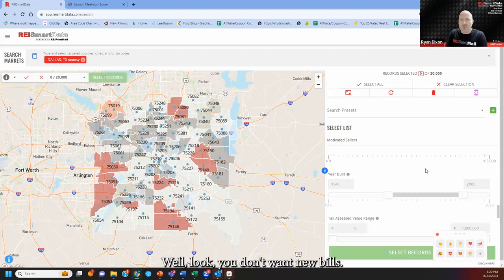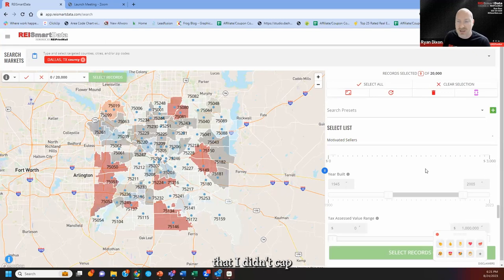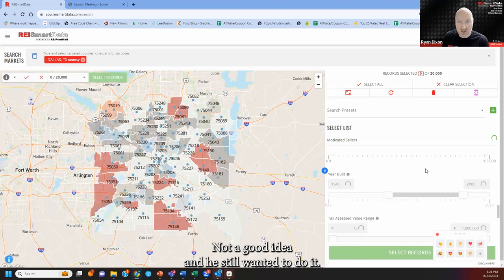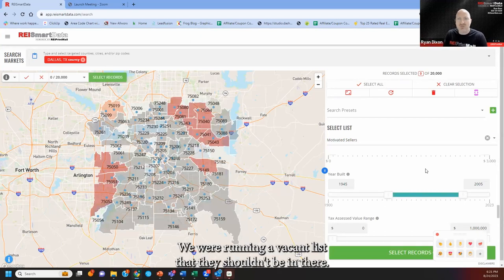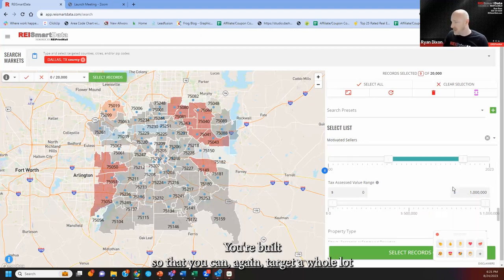Why 2005? Well, you don't want new builds. I had a client in California who insisted I not cap the top of the year built filter, even though I said it was not a good idea. When we did it, lo and behold, we got a whole bunch of new builds. He said, yeah, but we were running a vacant list, they shouldn't be in there. Well, wait a minute, were they vacant? Well, yeah, but they weren't sold yet. Doesn't matter. In certain areas, it doesn't matter. So you want to cap the top of that year built so that you can target a whole lot better.